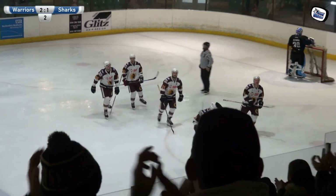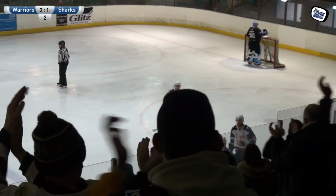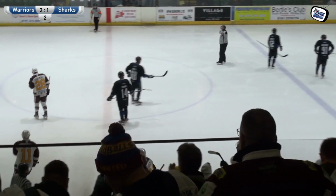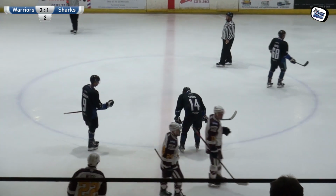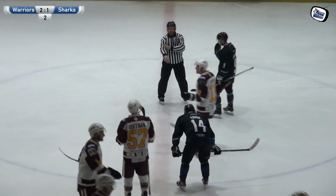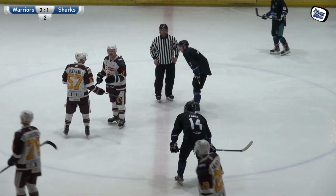Lovely big long stretch pass down the left-hand side. The pass from the left came right into the middle, and it was clinical finishing. Yeah, good goal, good finish. Can't argue with that one. Whitley Warriors 2, Solway 1, 2:58 left in this second period.